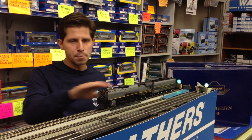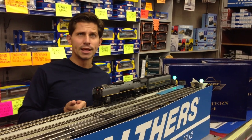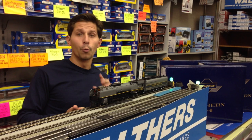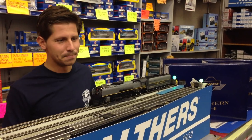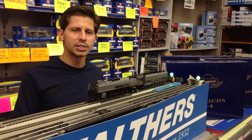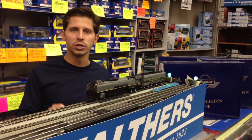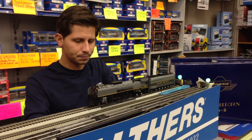You got the Greyhound paint scheme with the elephant ears. They also make them without the elephant ears in the black paint scheme, and with the elephant ears in the black paint scheme. And I mean, it's just a great looking steam locomotive. It has the Tsunami sound. Like I said, Tsunami is one of the best sound decoders in the market. And let's check this thing out.